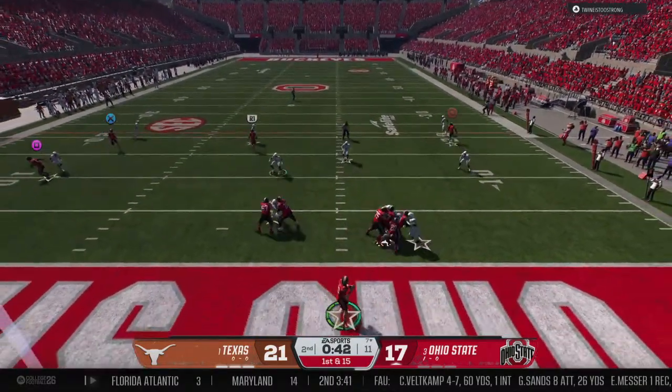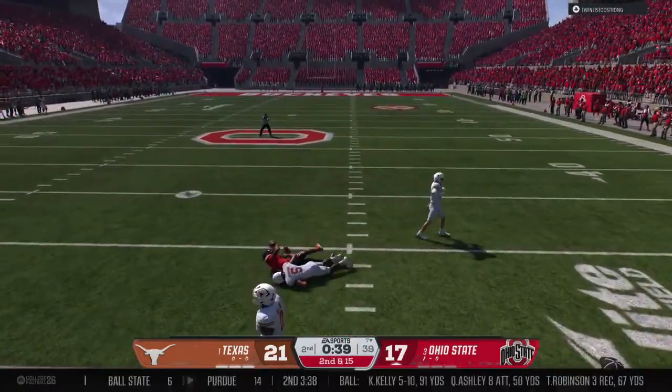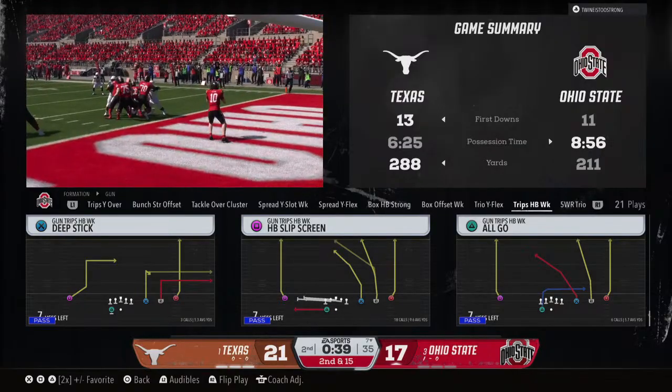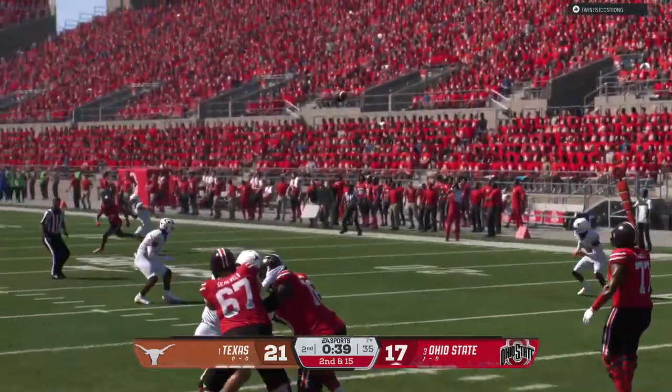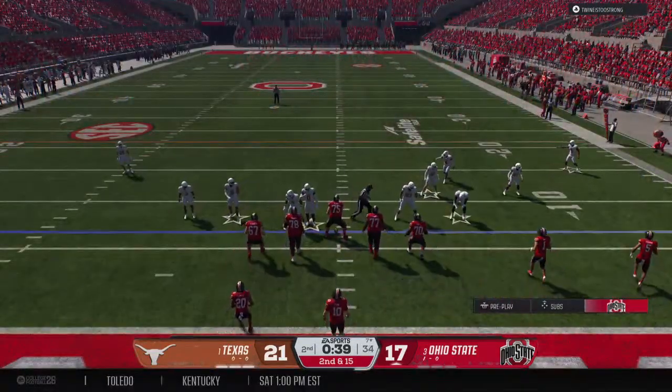Scanning the field. It's Sayin. Lets it fly to the wideout. That one falls incomplete. Good defensive play. Brings up 2nd down. Man, Chris, I don't know if that was a bad read by the quarterback or a bad route by the receiver. They got to get this cleaned up before the next time they go through the air.